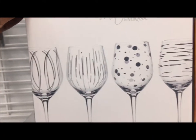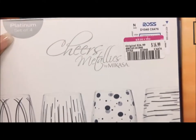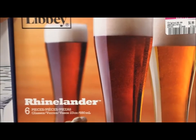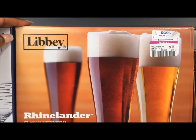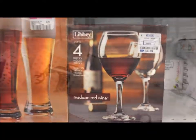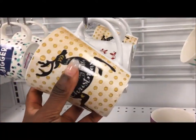So also look at these champagne glasses. They're $16.99. That's a little bit expensive for me, but hey, they'll keep going down, so we can wait. Now look at these beer mugs or cups for men. They're $6.99, a great Father's Day gift, or a gift for your hubby for Valentine's Day. And these are some wine glasses for $6.99 as well.